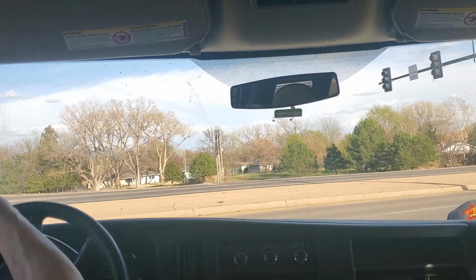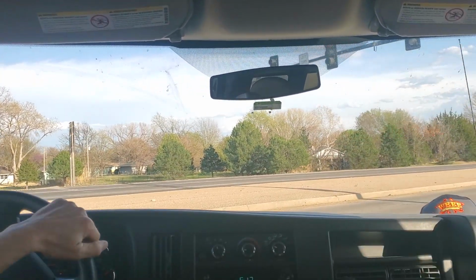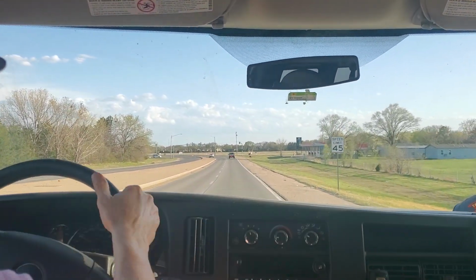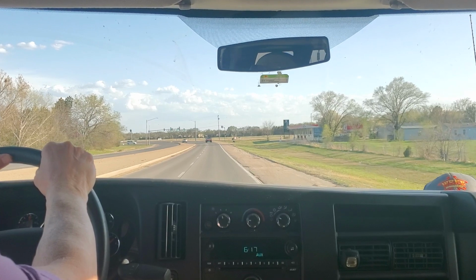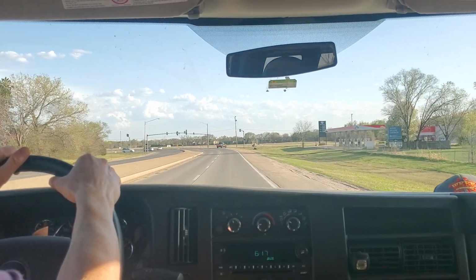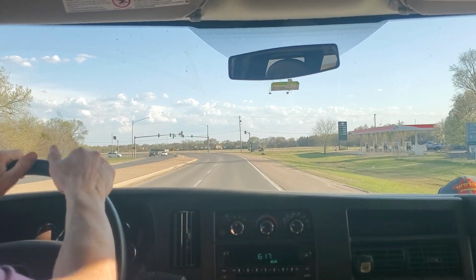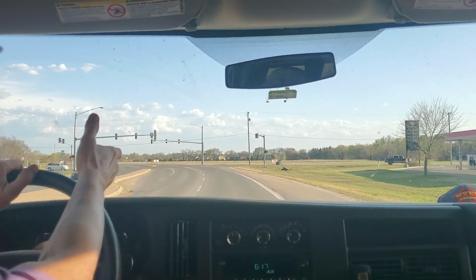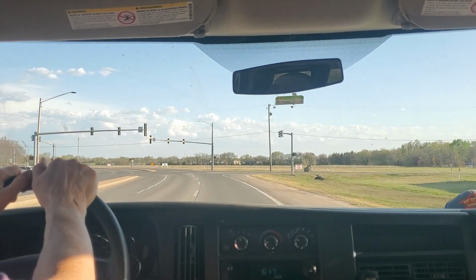Obviously, if the light's red, you have to come to a stop, and then you can make a right on red if it's clear. And then here you're going to grab maybe one or two gears, and you're going to approach this light about like this, because you never know when it's going to turn yellow on you.